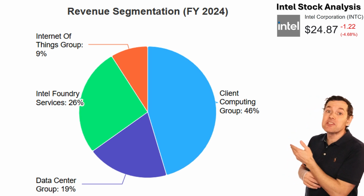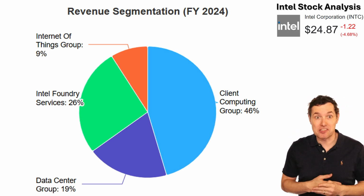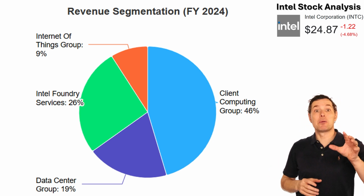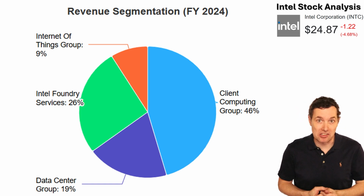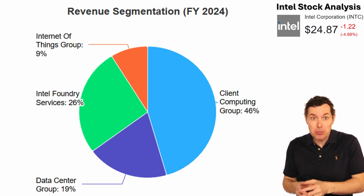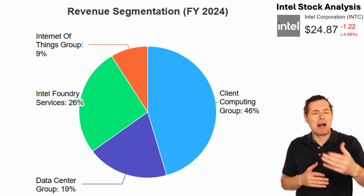When we pull down their business segments, we can see that they break their business into four main segments. Their largest segment is what they call their client computing group. This group powers the PCs in homes and schools and offices you find worldwide. It designs and builds core processors, things like the Intel Core chip family. Essentially, it teams up with computer makers, and it makes each new generation of computers more powerful and more efficient.